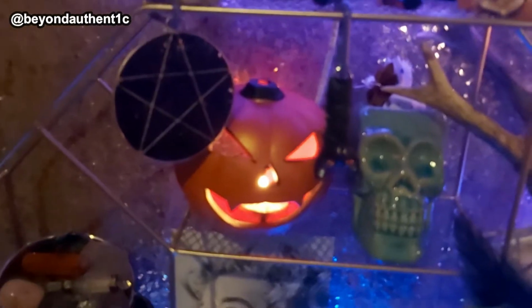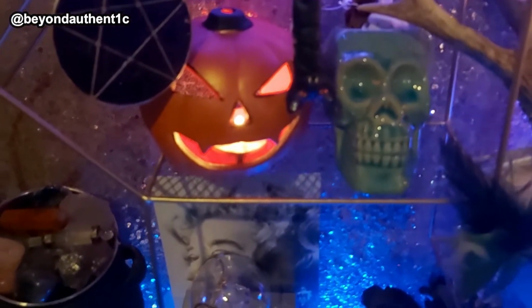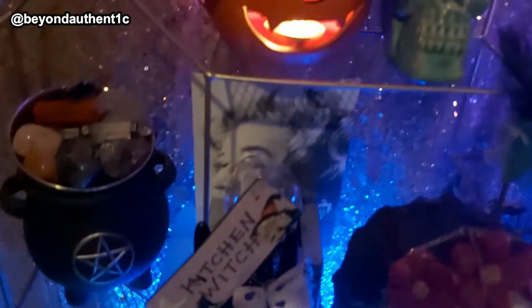Moving up, we've got another pumpkin tea light holder, a teal skull. It's actually another oil burner or wax melt holder, but I'm just using it to hold a little protection bag that Renata of the Craft sent me, along with another item for my birthday. So there's another one there on the palmistry thing. Kitchen Witch represents our Kirsty. She's not passed away, but you know, just represents our Kirsty, and it's there just because it reminds me of friends, which again this time of year does really have this dual connotation for me.